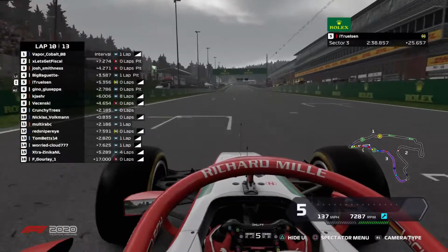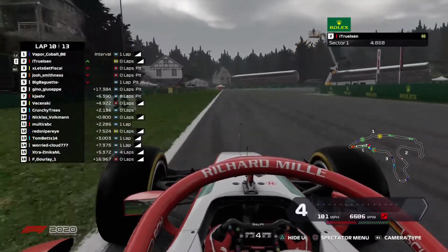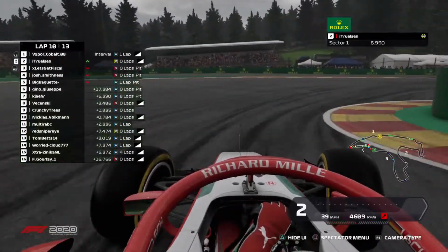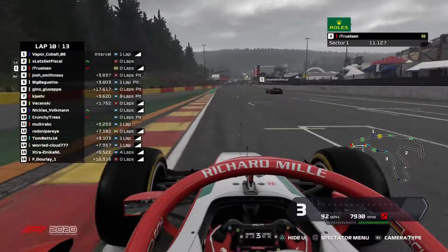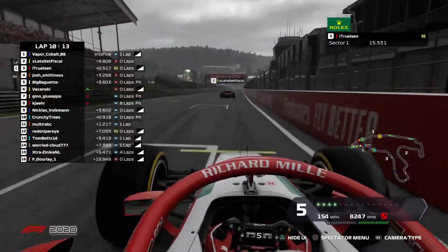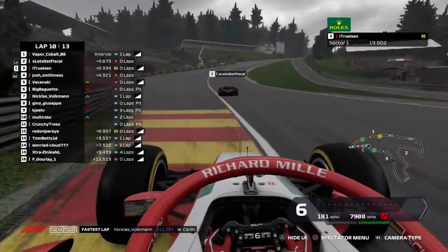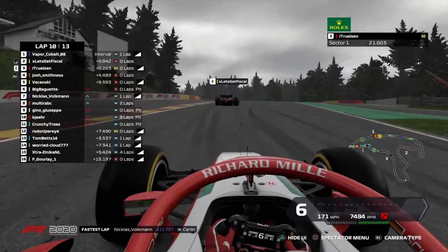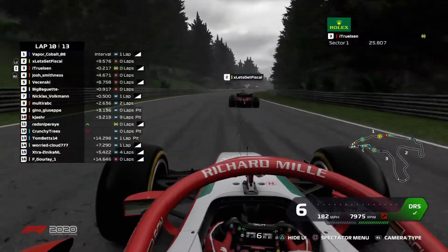Big Baguette heading into the pits, maybe opting to throw on some soft tires himself through these last few laps. It could be yet another interesting choice. I'm not entirely sure I agree with Big Baguette putting on those soft tires, might cost himself a few positions. As to Let's Get Fiscal, having a very nice pit stop, putting on the soft tires and coming out into second place ahead of Trulson.